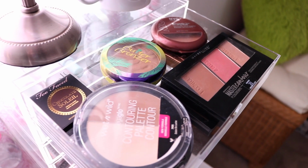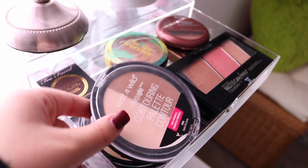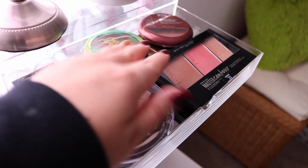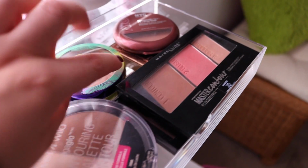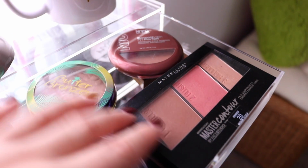Here is my first drawer of my Muji organizers. In here, I just like to keep bronzers as well as some contouring products. I have my 2 Wet n Wild contouring duos right here. Chocolate Soleil bronzer by Too Faced. I have Butter bronzer by Physicians Formula. I also have NYC Sunny as well as Park Ave Princess by Tarte.